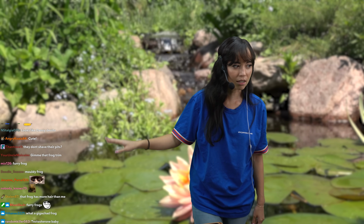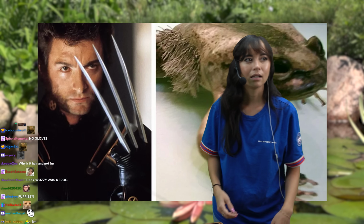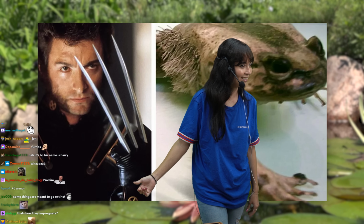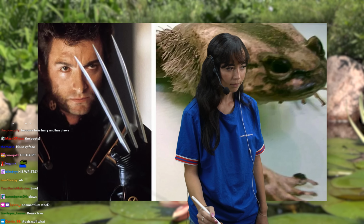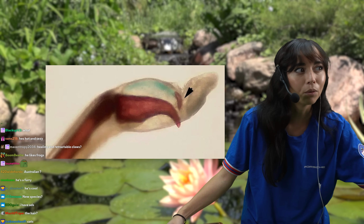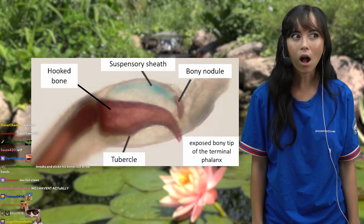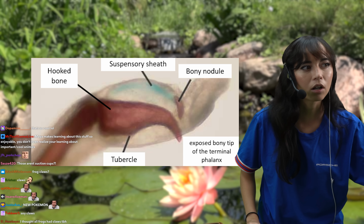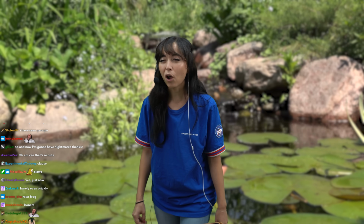But what's crazier is that they're named Wolverine frogs because of who? This guy. Is this Hugh Jackman? Because of Hugh Jackman. Wolverine. He has claws. You know what else has claws? The Wolverine frog. You ever seen a frog with claws? Yes, once. Claws! But wait! That's not claws. You're right. It's a bone. It's not frog claws.